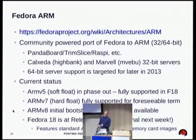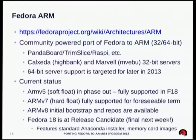So, as I mentioned earlier, Fedora ARM is kind of an all-encompassing term. It's a collaboration, really, between Red Hat engineers and members of the Fedora and open source Linux communities. And today we support a number of different 32-bit ARM devices. So you can go download an image for an SD card. You can run dd, put your SD card in, dd something onto it, put it into your ARM laptop. This is a Chromebook running Fedora here, and then boot it.